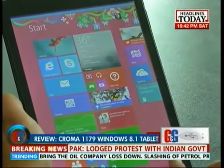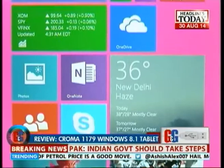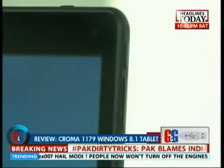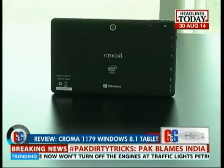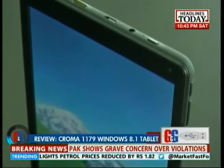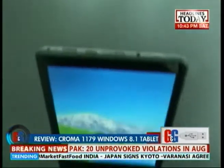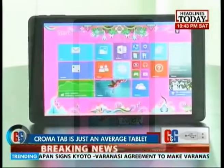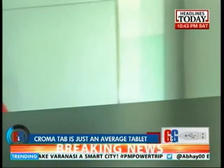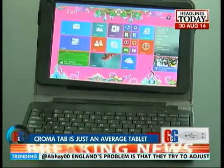Croma 1179 is meant to provide moderate Windows 8.1 productivity on a low-cost device, and it seems capable enough to deliver on that count at least. It is not a great looker and rather comes across as a cheap device, but it delivers at least in the performance department. Not one of the best tablets that you can buy for Rs 14,000 at the moment, so just give it a skip for now.